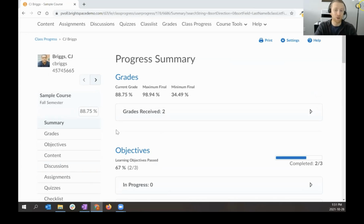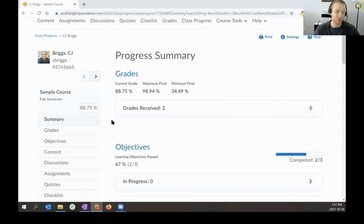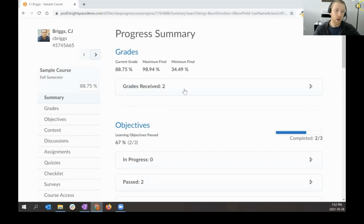A quick little side note, I took a course in Brightspace about a year ago. I was checking progress summary almost on a daily basis. And it's so silly to say, but it really helped me understand that, hey, if I actually study more, I'll do better in my grades. So you can definitely make that correlation just by checking out progress summary as a student.